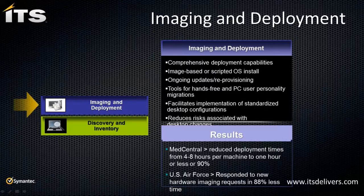And we've got a couple of results here. The top one there, deployment times from 4 to 8 hours to 1 hour or less, those are real numbers. We can decrease the time it takes to put an image on a machine, and if you can reduce it from 1 day to 1 hour, you're doing a pretty good job there.